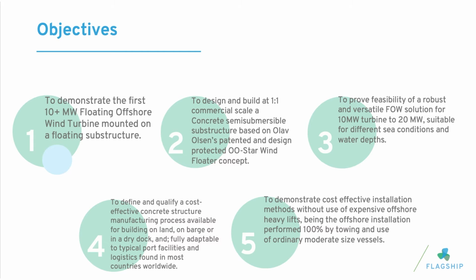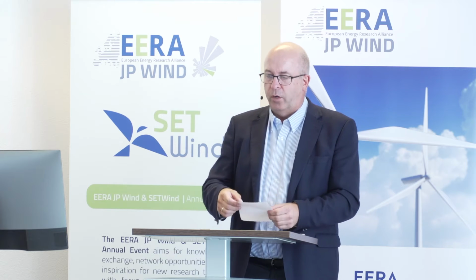And objective number 4 is to define and qualify a manufacturing process to streamline the manufacturing and have it be very cost-efficient. And concrete can be built on land and skidded out. It could be on barges or it could be in dry docks. There are several opportunities. And we see that concrete also has the possibility to set up temporary production plants and production areas for this. So goal number 5 is to demonstrate that you can do the installation very cost efficiently using ordinary vessels.